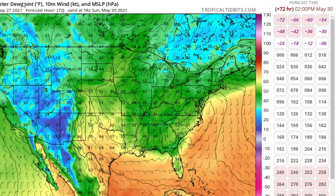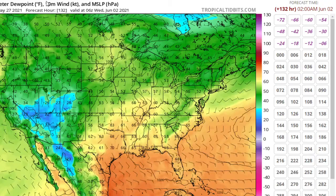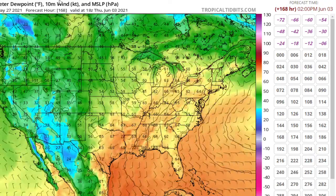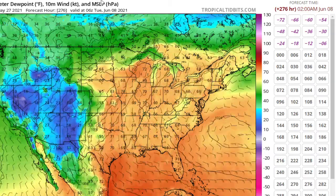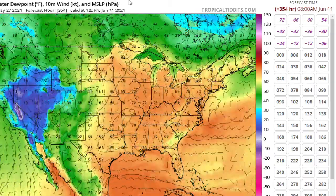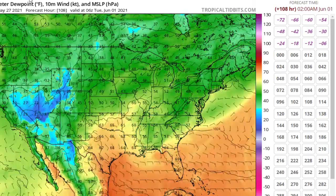We get a break from the humidity. This weekend will be at least not uncomfortable, but then you can see that humidity coming up, and we're going to be dealing with the humidity already. June looks like it will have quite a lot of humidity in the whole eastern part of the country. Very abnormal pattern here, once again, that we see more and more due to climate change.